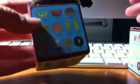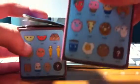Today I got two blind boxes. It's the yummy breakfast ones. These are all the choices you can get. So, yep. And I already opened one, as you can see, and the second one I didn't open.